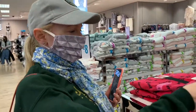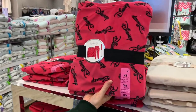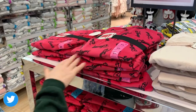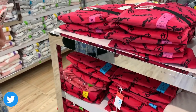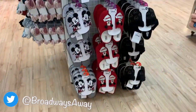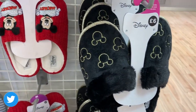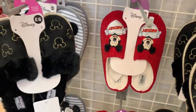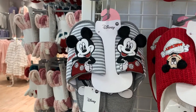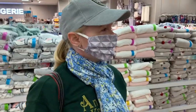You found more velour stuff? Yeah, but a set this time. Oh, okay. In Pippa Pink. Shocking pink, isn't it? And that's 12. Oh, okay. That's not too bad. That's essentially the same sort of material as those black ones. Yeah. And lots of slippers. Slippers? Oh, yeah. So you got Mickey's shape. Mickey with a heart. Unfortunately, I've got so many slipper socks. I don't need any. Well, wait till the sale.